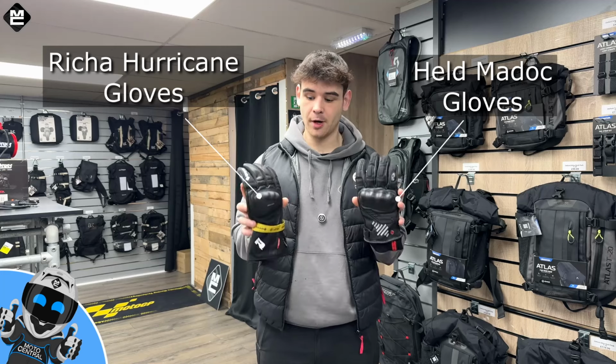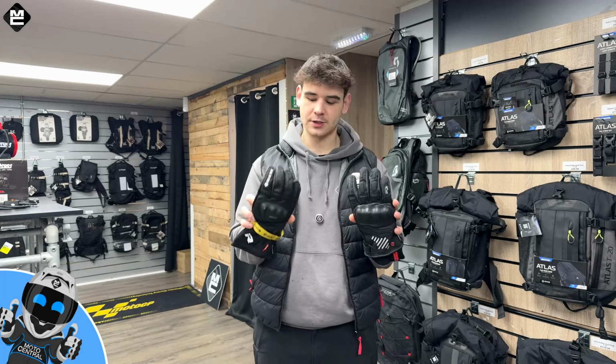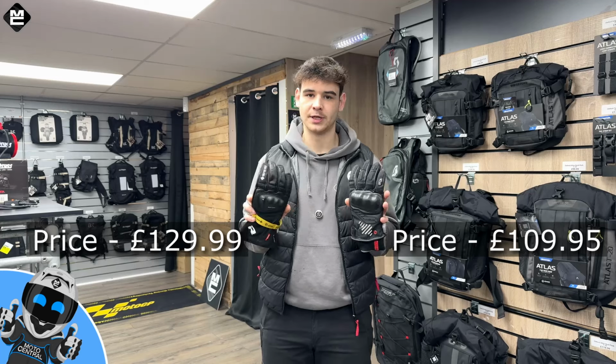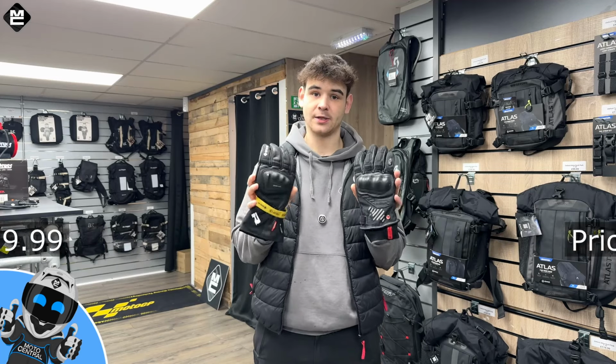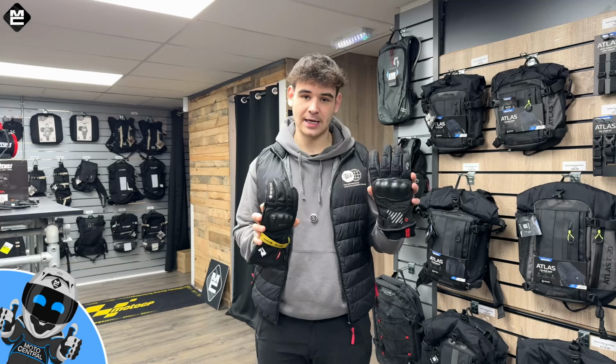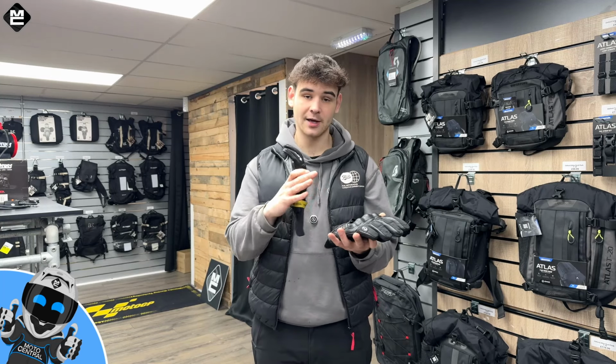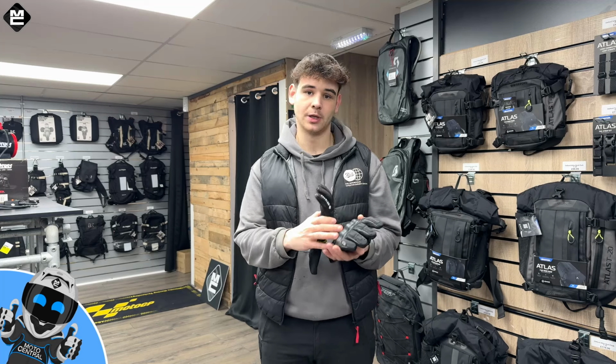Like the boots, they're both Gore-Tex based gloves. They are both full leather gloves as well. They offer slightly different sort of ranges. They are both Gore-Tex based in the waterproof, so in terms of that front, you're identical. The Helds are geared a little bit more towards the colder climates. They have a bit more of that thermal packing. They are going to be a little bit warmer in the long run.